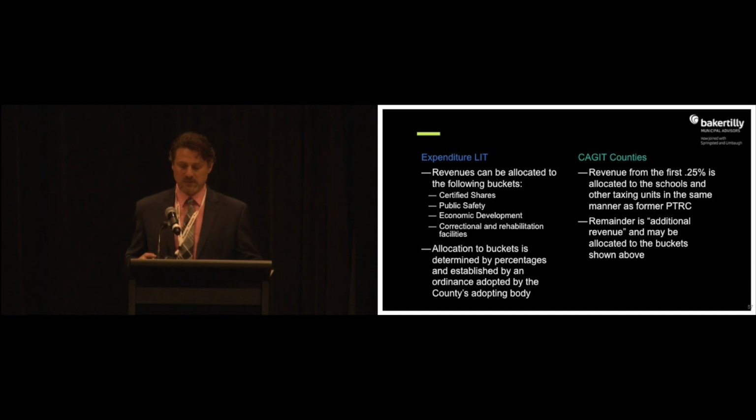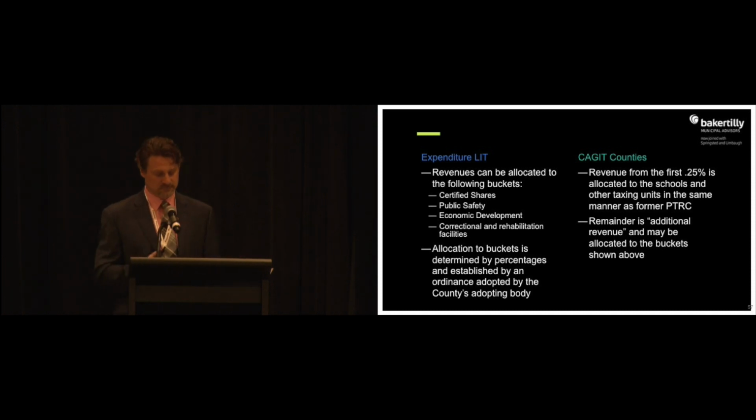The next local income tax is the expenditure rate. Again, it has four different buckets: certified shares, public safety, economic development, and the correctional and rehabilitation facilities tax. The allocation to the buckets is determined by percentages established by the county adopting body, either the local income tax council or the county council. For those that have had CAGIT in the past, as you know, part of that revenue first goes to schools. Even with the change in the law and going to the local income tax, that doesn't change. The first 0.25% goes to the schools, and then the remaining goes to the other units.